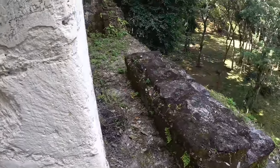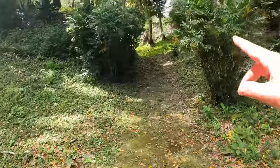Oh, are there bats here? There are bats in there. Man, this place is big, and everywhere, hidden in between the jungle, there are these half uncovered temples and pyramids of an ancient Mayan civilization. How cool is this? What a place! See, there's another one.